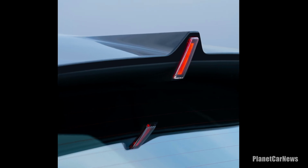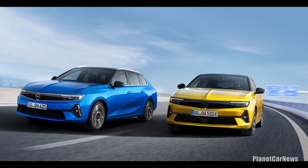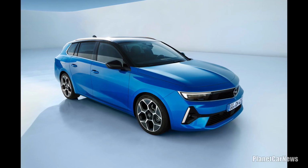The boot of the new Astra Sports Tourer provides up to more than 608 liters of useful storage space with the rear seatbacks upright, and up to more than 1,634 liters when folded.